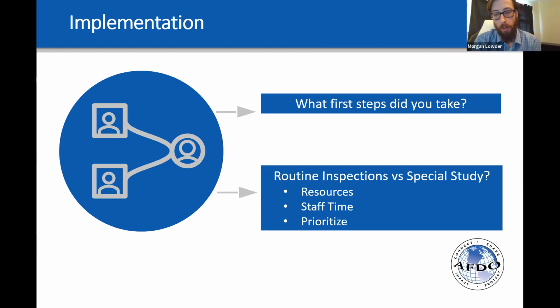So for our data collection, we used our independent study data. The compromise that we ended up going with was whenever we would send an inspector to do one of these data collections, we would also send an additional inspector to do a routine. So that facility, even though they were getting a data collection, they were also getting a routine done at the same time. That really helped to satisfy those that wanted to make sure that the data collection did not disrupt normal, routine inspection procedures.